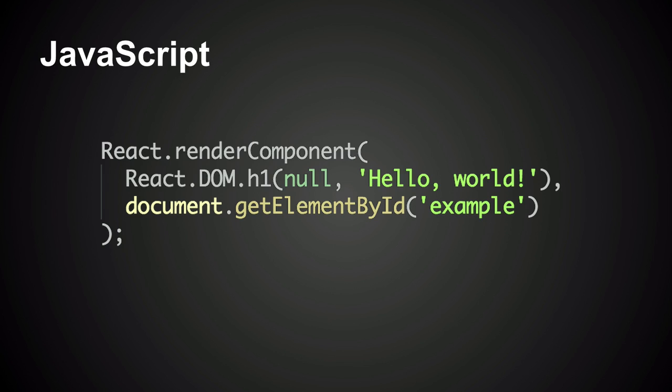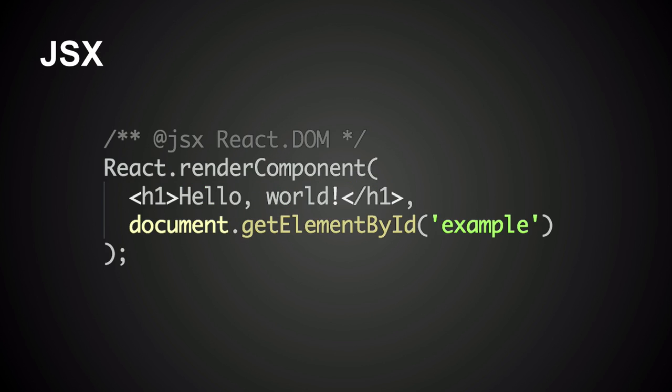But the problem with building components in JavaScript is that it can get out of hand really quickly. You've got lots of braces and lots of indenting to do, and it can look a little bit messy. So they invented this thing called JSX, which is like JavaScript with some kind of XML-like syntax embedded into it, which allows you to have a more familiar HTML-like approach to writing your components.